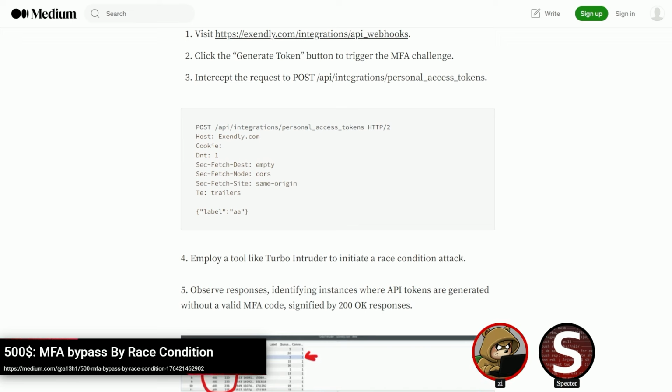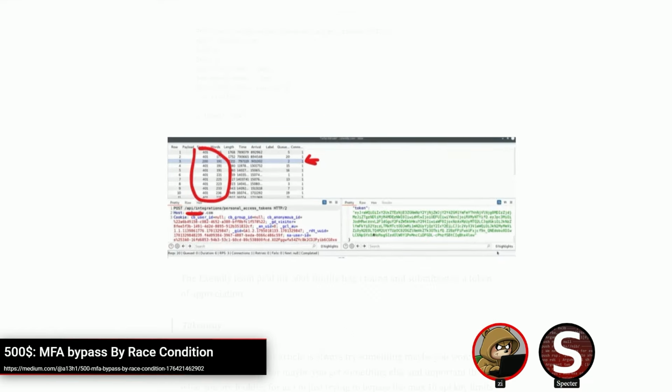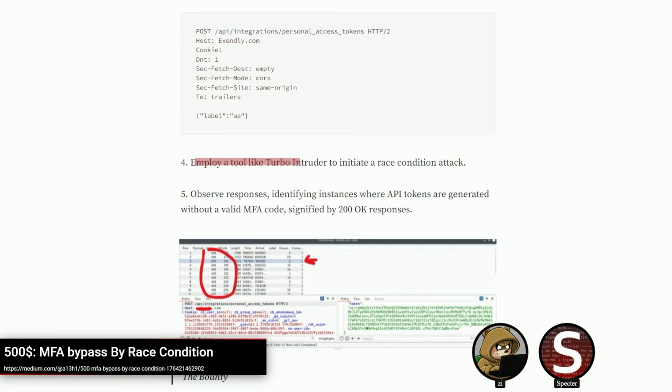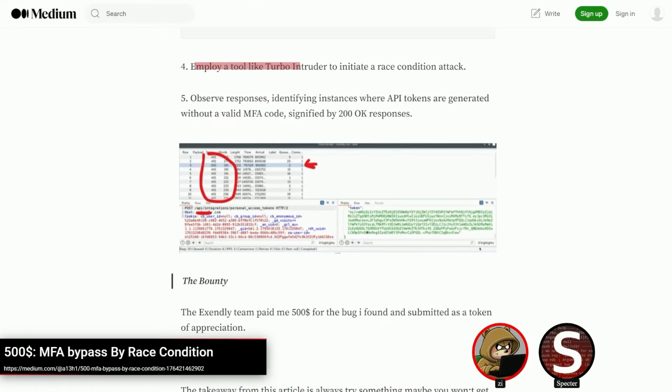The problem is if you were to spam that endpoint with many requests all at once, while many of them will get blocked by needing the MFA, some of them will actually go through. They have the image here where there's just this one request kind of in the middle that is a 200 OK request that generated a personal access token without the MFA being done just because they were spamming it a bunch. And we were talking a little bit before the show, like, how does this happen?